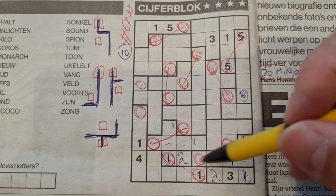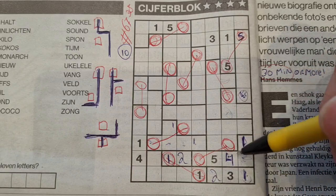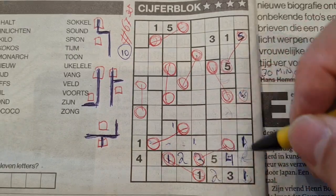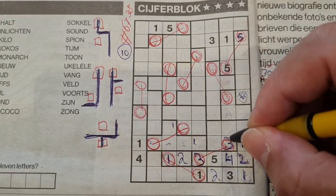2 numbers left in this L-shaped area for numbers 2 and 3. 2 and 3, we have a 3 there, no 3 there. 3 should be here and a 2 goes there. And this box is connected with that box, should be also a 3.